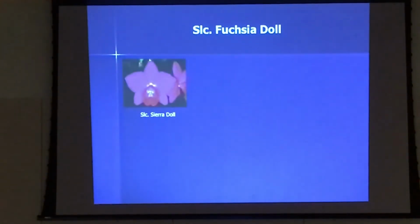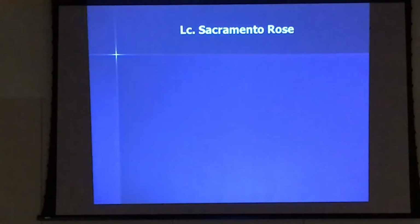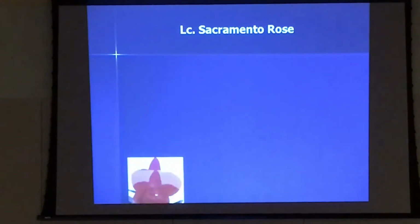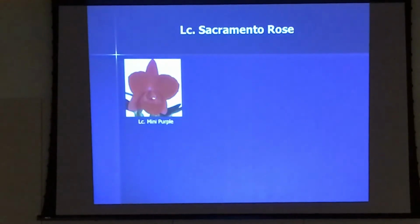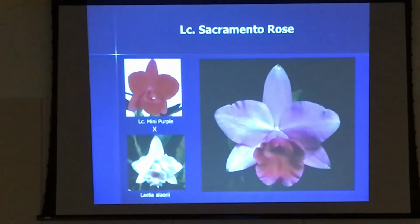This is also his cross, Sierra Doll crossed to Laelia sincorana. And then this is one of the earlier Alleorii hybrids that Alan made. This is Mini Purple crossed to Laelia Alleorii. And it's a fairly large flower, nicely flat, not cup-shaped like its one parent. And it does bloom 2 or 3 times a year.